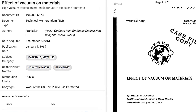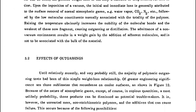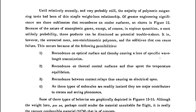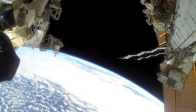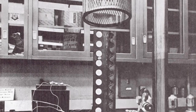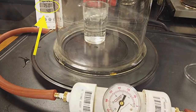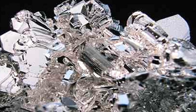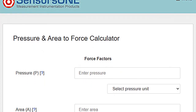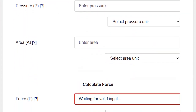Just looking at the effect of vacuum, because I've seen very little discussion by NASA about the effect of vacuum when in space, whether it's at the International Space Station, let alone on the moon. The effect of vacuum is quite severe on material manufactured here on Earth, because you get outgassing, not just of water, not just of liquid, but of material, of metals, aluminium, magnesium, and suchlike. You need a calculator that actually calculates the force of the vacuum, and here is one.